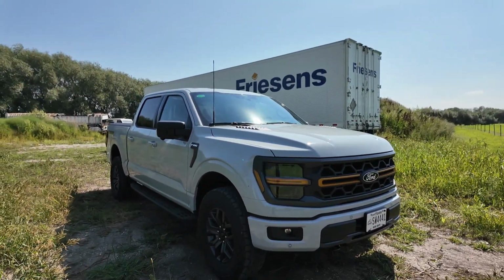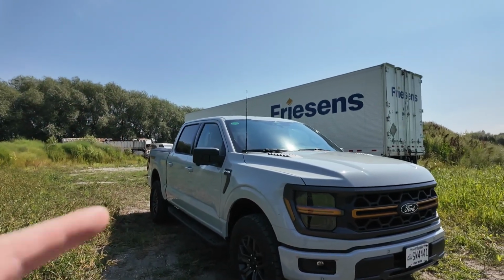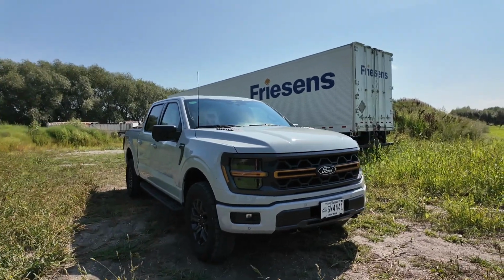We will, though, in the future get a leveling kit for this guy, because there is a lot of rake in the back. Level it, we'll throw some 33s or maybe even a little bit bigger of a tire on it, get that offset, and we'll have this truck dialed in looking great.